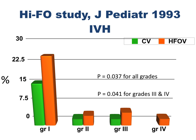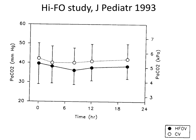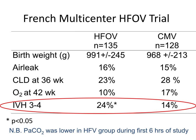And why might that have been? Well, it turns out that the CO2 was a little lower. Is that lower enough? We don't know. But look at the standard deviation. The mean wasn't that different, but the standard deviations were pretty large. So some babies were hyperventilated. Maybe those are the ones that had to bleed. And here is the difference.